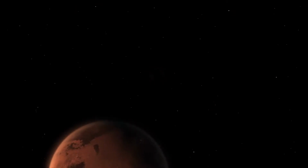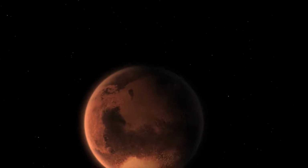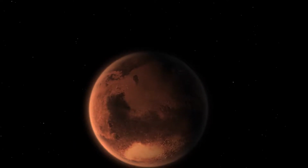But however you tackle it, returning samples from Mars is definitely a complicated problem. So how could we actually get a sample from Mars?